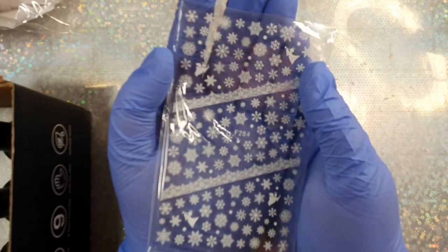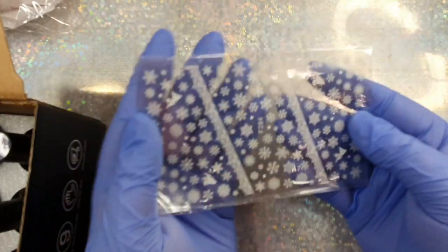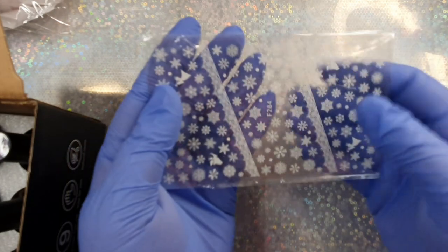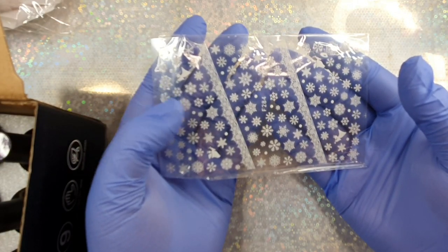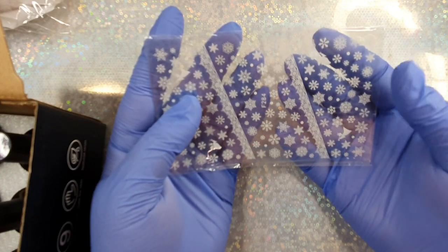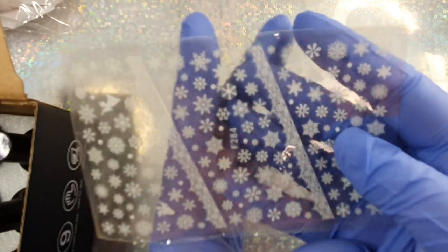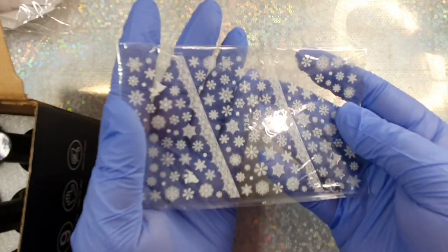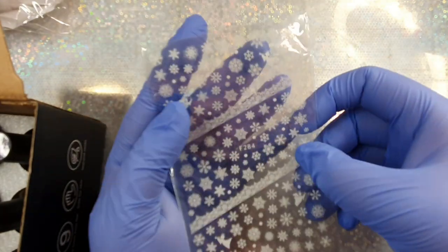So anyway, this set is a Christmas set. Sorry, that sounded like I was really dissing them. I am and I ain't. I still buy their products, I still use their products, so they're not bad at products. It's just their customer service is a bit poo, basically. So anyway, this one comes with some nice snowflake stickers, and I'm happy because they are really, really pretty.